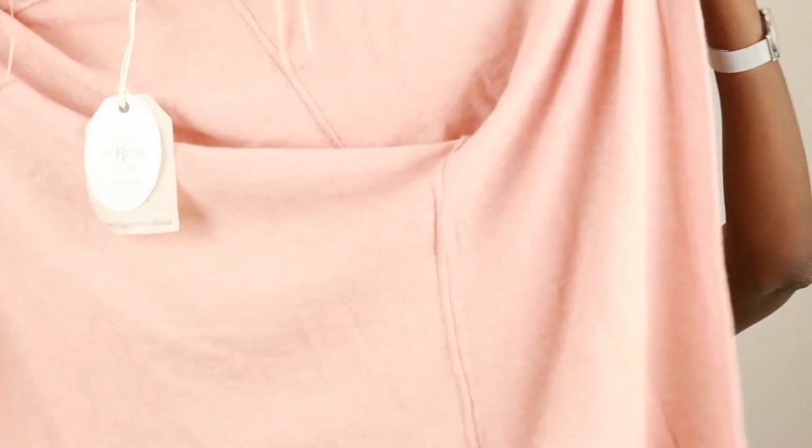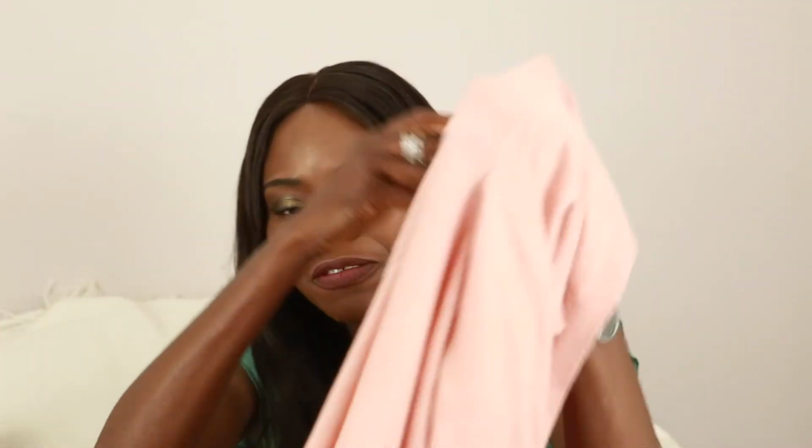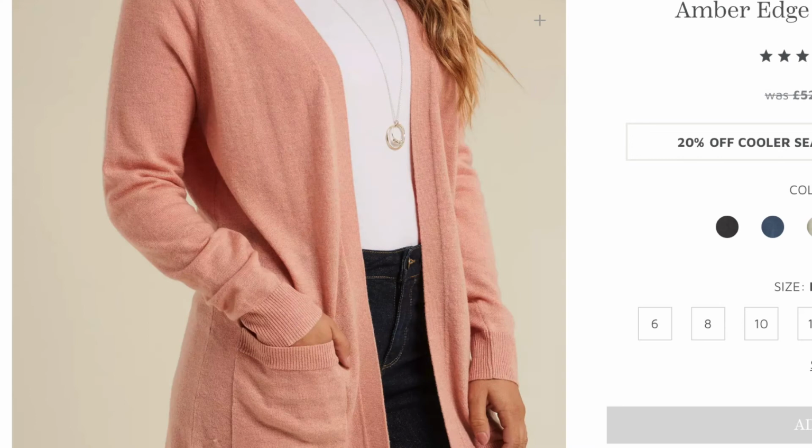And this one was retailed for, how much was this again, if I could remember? This was £52. So thinking about it, it's wool, it's cashmere, everything blended. That's why it's expensive, but it's ridiculously nice and it's so warm. I like the fact that it has pockets here. I think both sides of the cardigan there's pockets, and I like that fact.